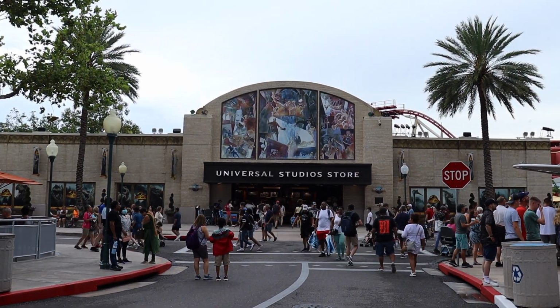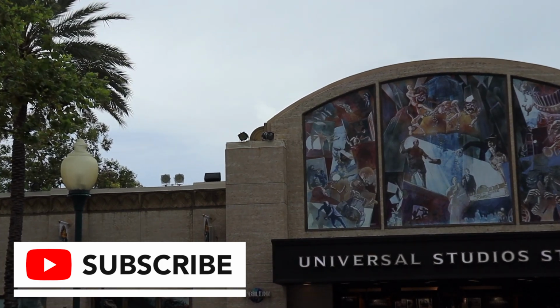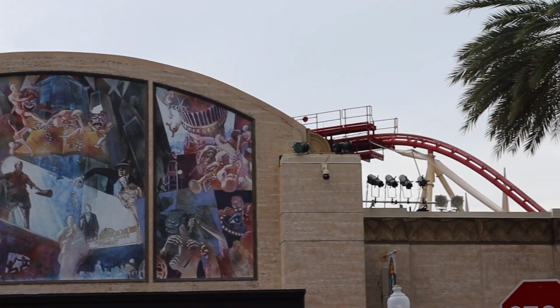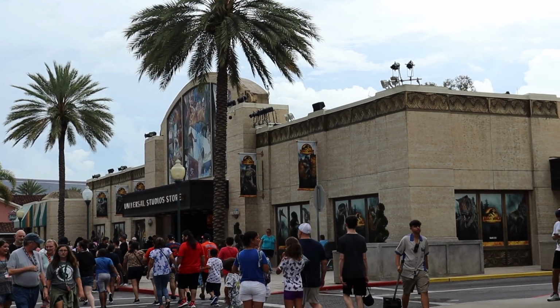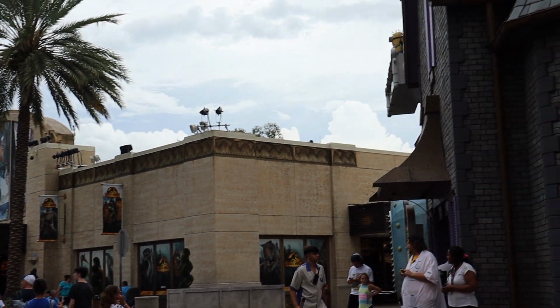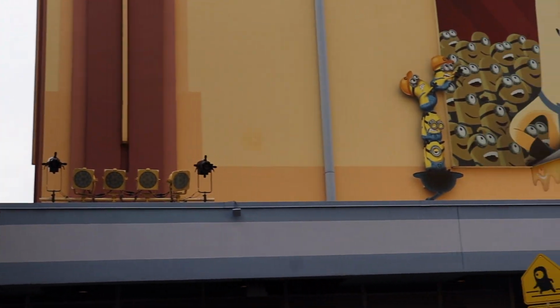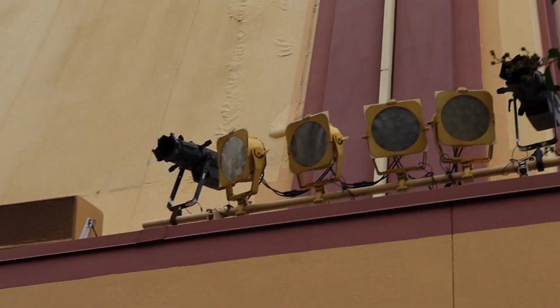And now as we walk into the park, we see the Universal Studios store has some lights above it that are for Halloween Horror Nights. Got some right there, and then some over here on this side. Pretty cool stuff. Now as we move down from the Universal Studios store towards Despicable Me Minion Mayhem, we start to see that some of the lighting has made its way to Production Central itself. We have those over there, some down here, and then some that are literally right there.